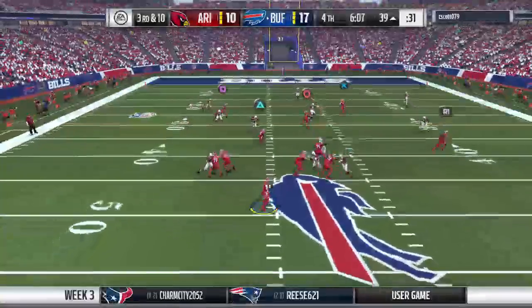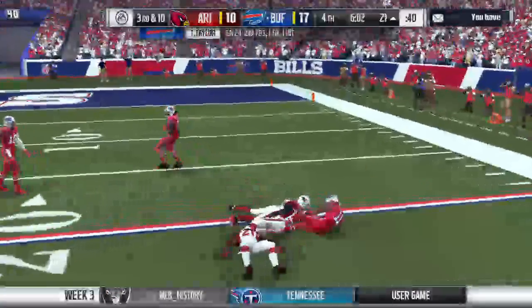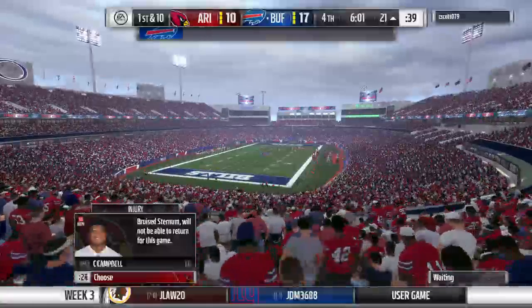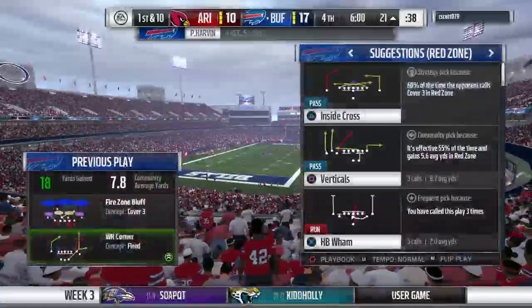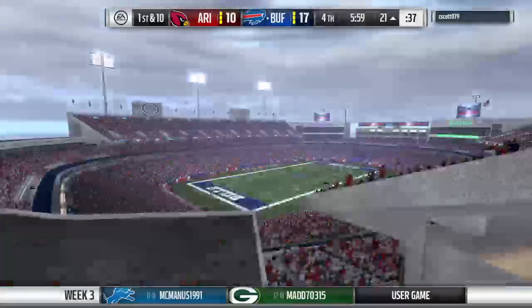On 3rd down, Taylor. Got a man, and he hits him in stride. And he will have a 1st down at about the 21-yard line. And that pickup of a 1st down, that's going to leave a mark because they really needed to stop them there, didn't they? That's so frustrating.